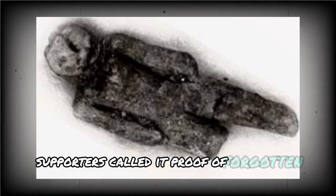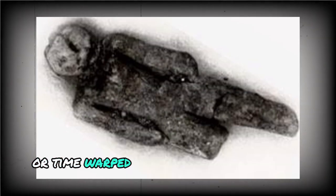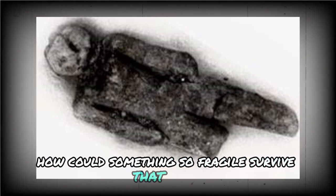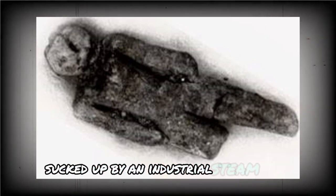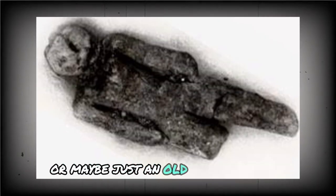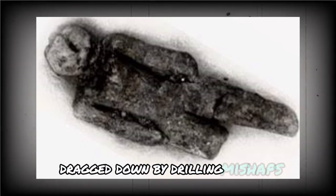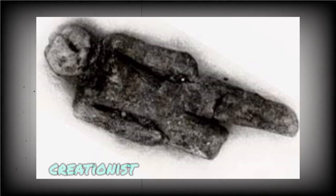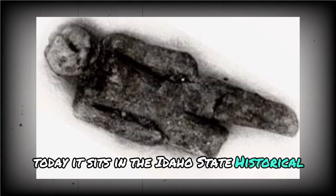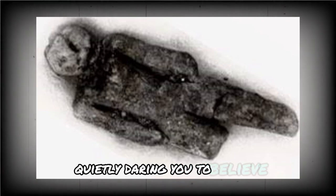Supporters called it proof of forgotten civilizations or time-warped anomalies. Critics weren't convinced. How could something so fragile survive that depth, sucked up by an industrial steam pump? Some called it a hoax, possibly planted, or maybe just an old native artifact dragged down by drilling mishaps. The Smithsonian stayed silent. Others tried linking it to religious creationist theories. But in the end, all that's left is one small figure and a mountain of unanswered questions. Today, it sits in the Idaho State Historical Society, quietly daring you to believe.